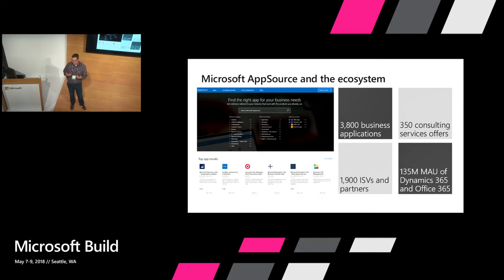We released AppSource to market at WPC 2016, and it was released with 200 applications on it, 70 Dynamics apps and about 130 Power BI apps. Today, we're at 3,800. About 700 of those are Dynamics apps, so we went from 70 to 700. If you look across the business applications, we're just about at 1,000 applications. That's 1,900 ISVs and partners that have apps published into the AppSource gallery. And 350 consulting offers.